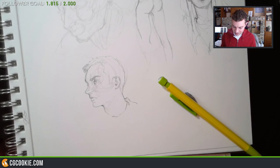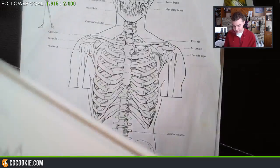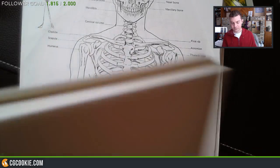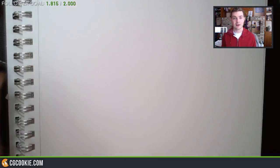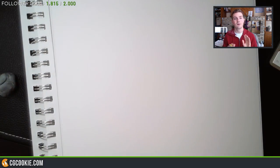Okay, but to start off, I'm going to go ahead and do a standard side, and then a straight-on photo of the head, and talk about how we learn when we first get started drawing.